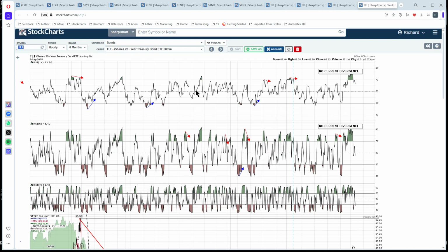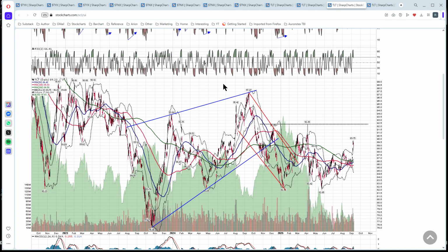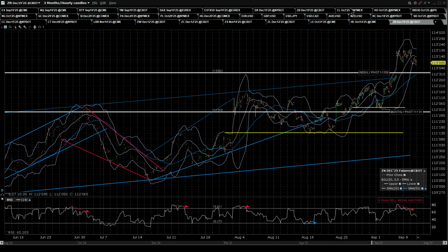Looking at TLT, no current divergence here. Nice break up here. Wondering about a possible retest of this high here at 92.346. Could that be a double bottom resistance? No, it's too big. But it is a resistance level which we could see a test of. We will see. All right, great. Let's have a look at the CL chart.